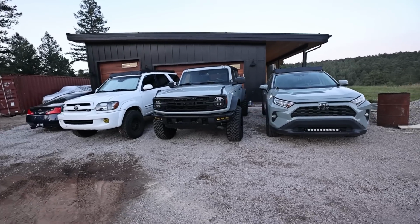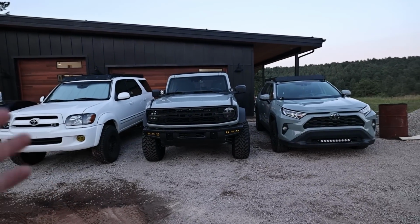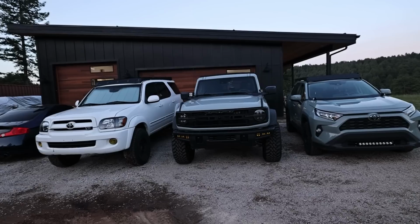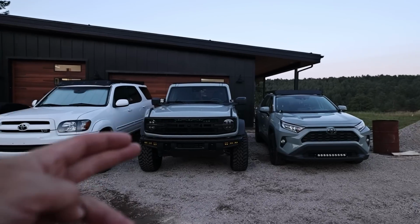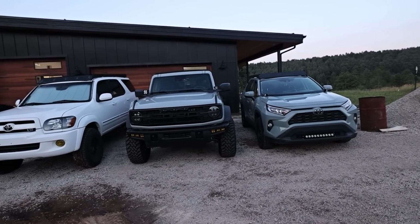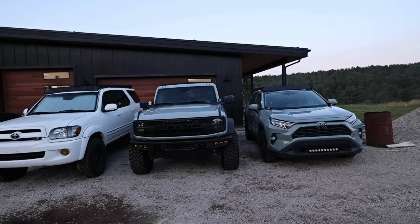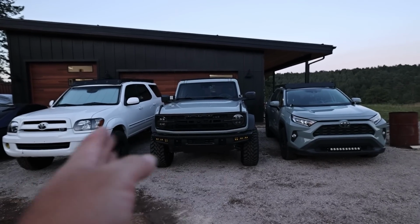And so there you have it for kind of family hauling needs, hauling people, hauling stuff, whatever. This is just a far superior vehicle to the Bronco. And then for just regular everyday driving duties, the Rav is better. So I wouldn't even say the Bronco fits somewhere in between.